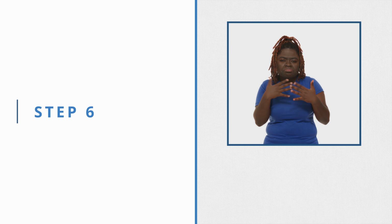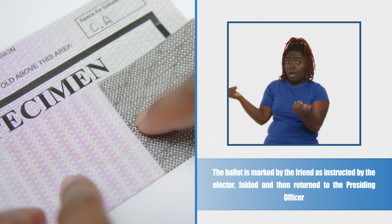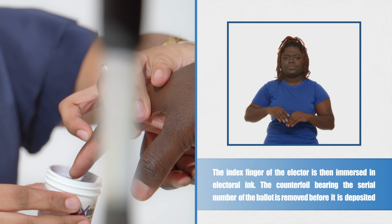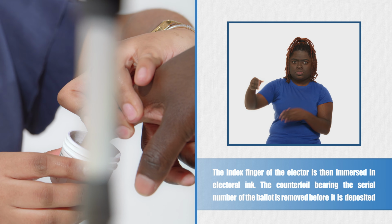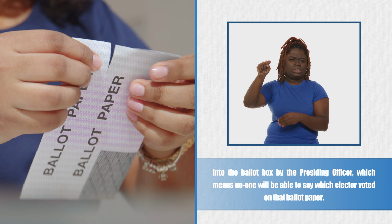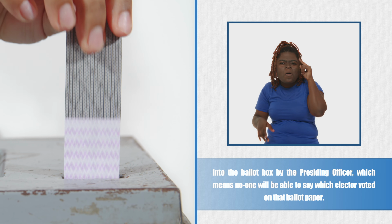Step 6. The ballot is marked by the friend as instructed by the elector, folded, and then returned to the presiding officer, who will double check for initials and serial number. Step 7. The index finger of the elector is then immersed in electoral ink. The counterfoil bearing the serial number of the ballot is removed before it is deposited into the ballot box by the presiding officer, which means no one will be able to say which elector voted on that ballot paper.